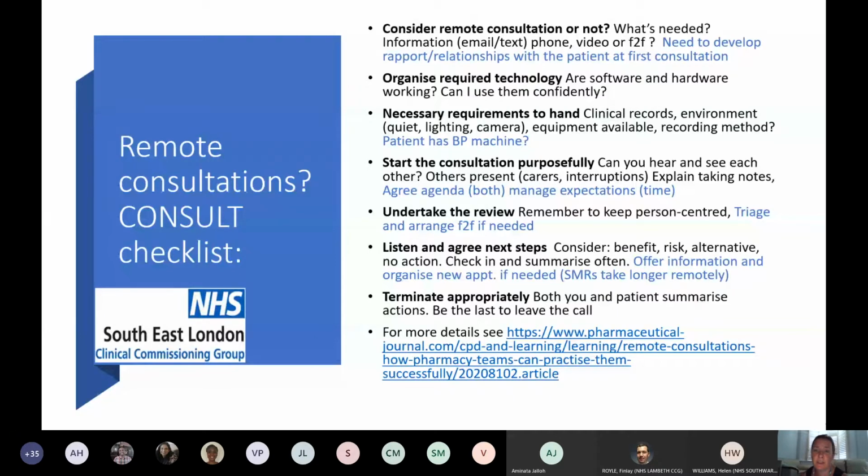Make sure you can hear each other, make sure that if the patient needs, they have carers to help them, and make sure that if the review is not going to plan and you need emergency help or you need to arrange a face-to-face, that does happen. In the review, it will be important to plan the next steps for this patient. There's talk of SMRs taking an hour, but it might be better to have 4 lots of 15-minute SMRs planned over a series of two weeks to a month for these patients. And when you finish the review, summarise what the next steps are to be, and make sure that you're the last person to leave the call so all their questions have been answered.